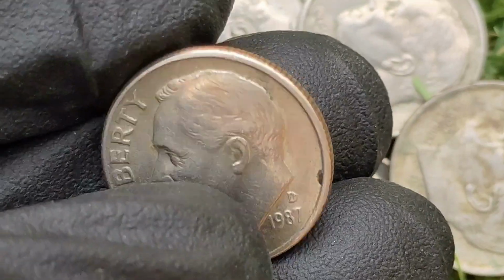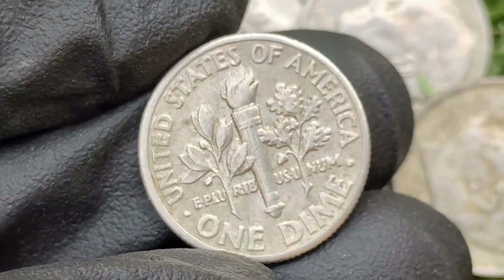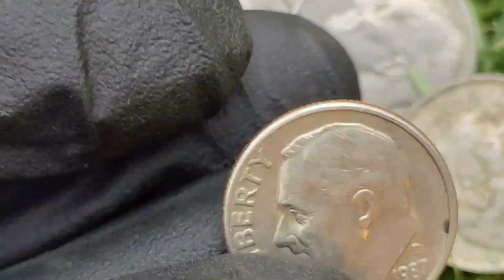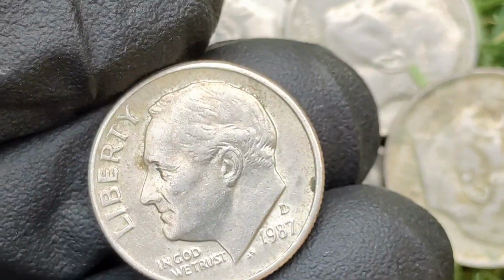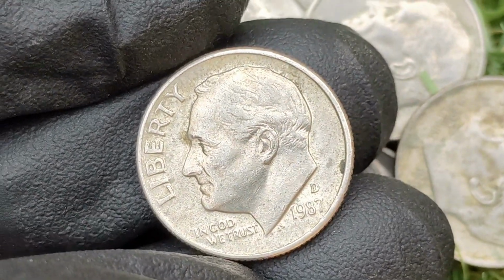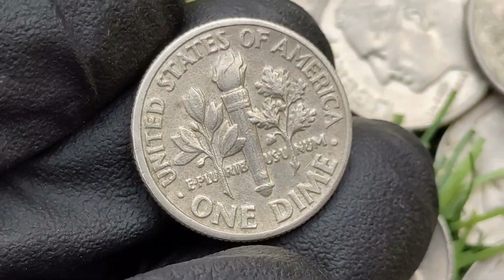Die cracks and cuts. Errors in the minting process, such as die cracks or cuts, can create raised areas on the coin and make it more desirable to collectors. Double die errors. While no famous double die errors have been confirmed for the 1987 dime, these types of errors can increase the coin's value significantly if found.